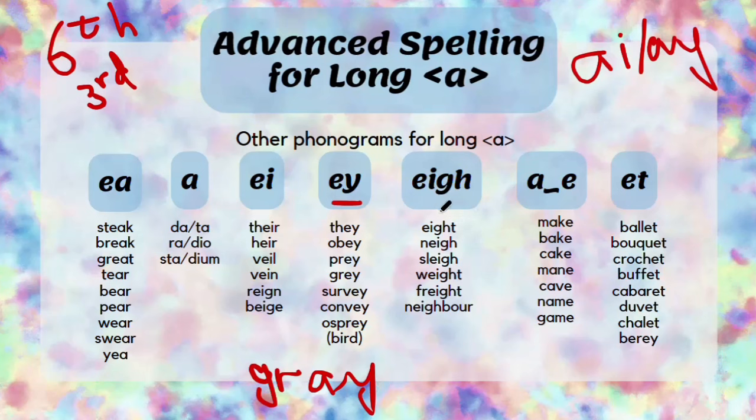So if they know the spelling of number 8, say this is the A of 8. So if you want to write neigh, it's the A of 8. In sleigh, we have the A of 8, and so on. In neighbor as well, we have the A of 8. This is also the British spelling of neighbor. We do not write U in the American spelling.